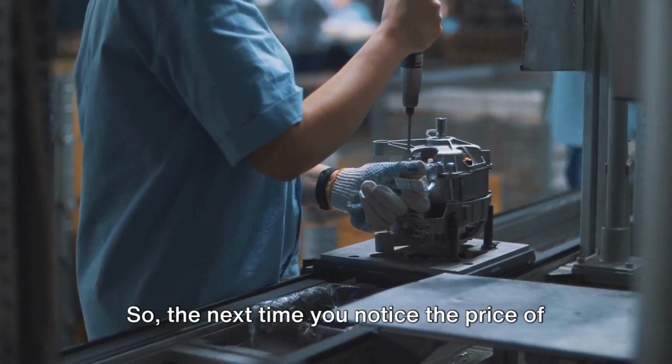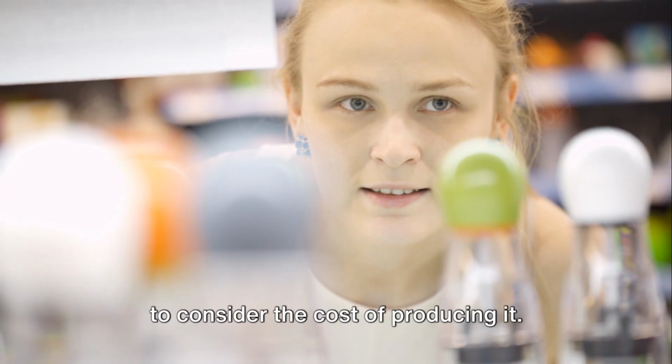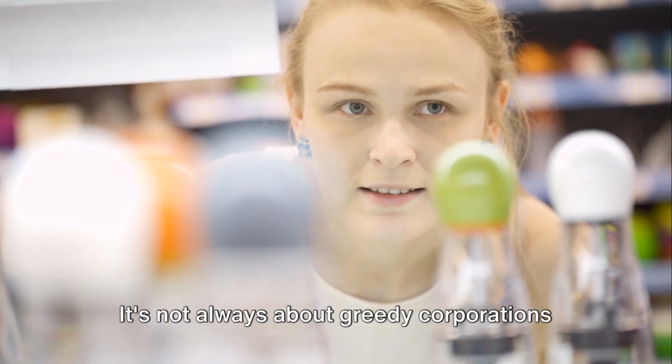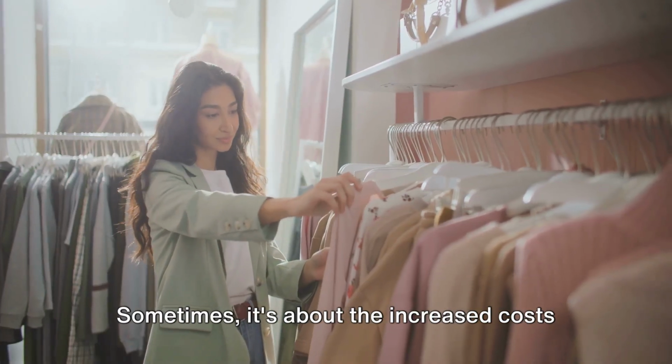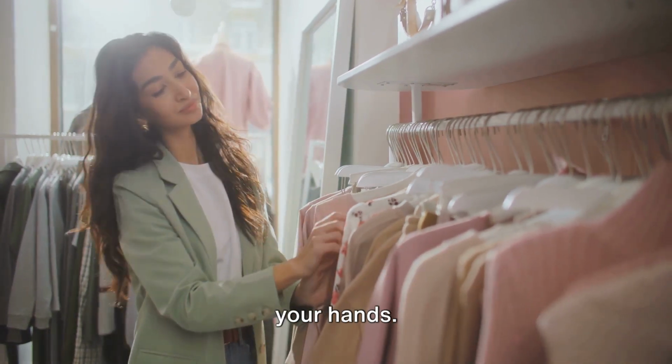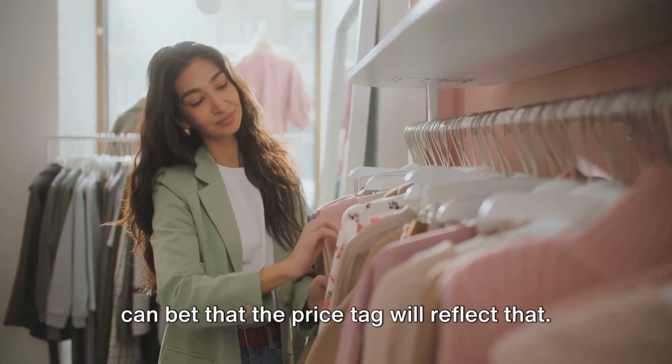So, the next time you notice the price of your favorite product going up, remember to consider the cost of producing it. It's not always about greedy corporations wanting to make an extra buck. Sometimes it's about the increased costs they have to bear to bring that product to your hands. When it costs more to make something, you can bet that the price tag will reflect that.